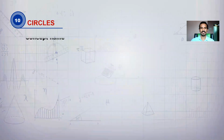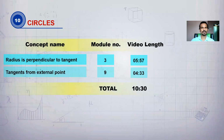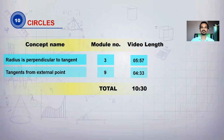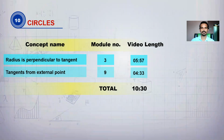Next is circles. In circles, we have radius perpendicular to tangent and tangent from external point. So these are the two concepts. You just see the concepts. There is also a theorem on the radius. There is also a theorem based on tangents from an external point. We can prove that the two tangents are equal. Even that theorem we can practice.